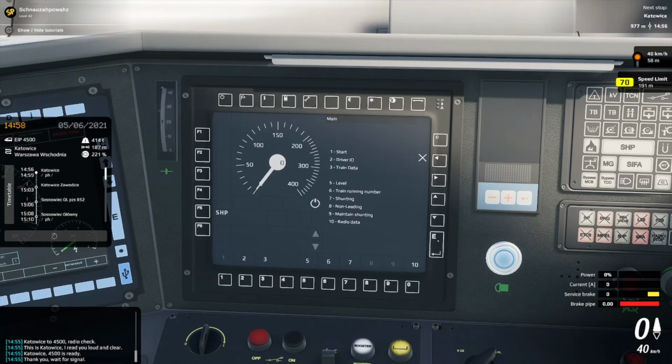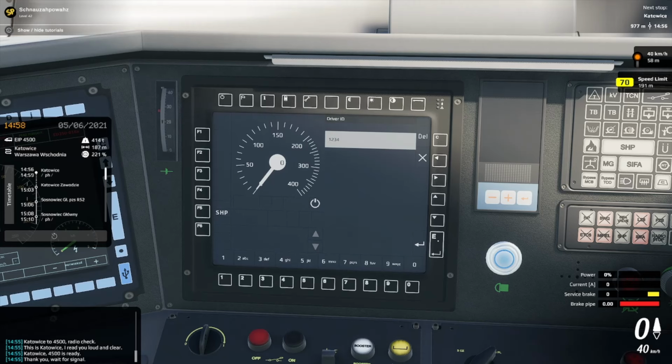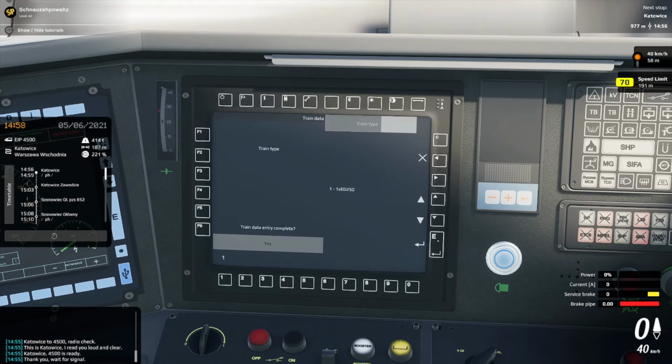The driver ID, I hit that too. That's the 1, 2, 3, 4, boom, boom, boom. And then train data is what you're going to want to do next after driver ID. So hit the 3 key. And this is all automated, thankfully.